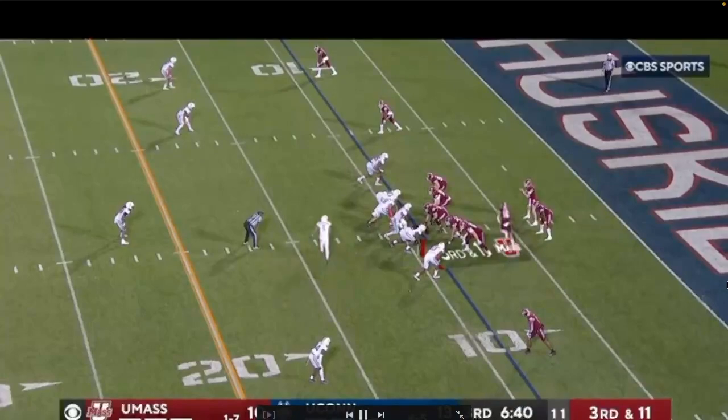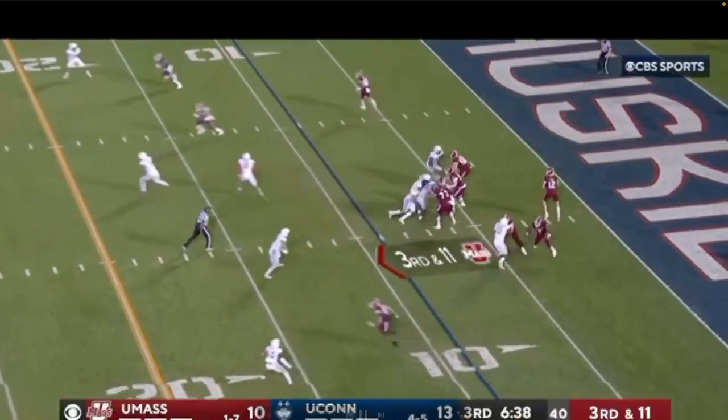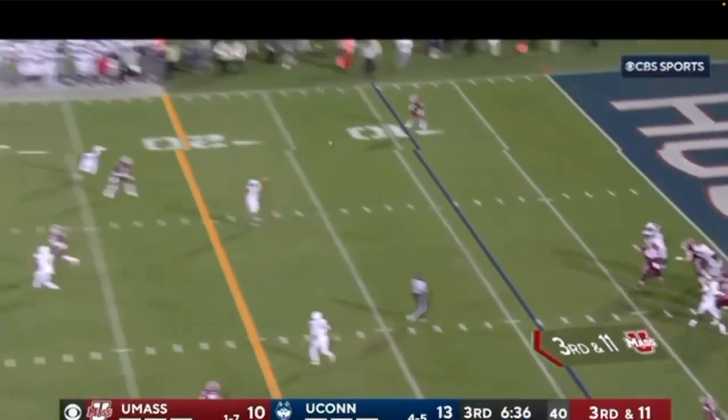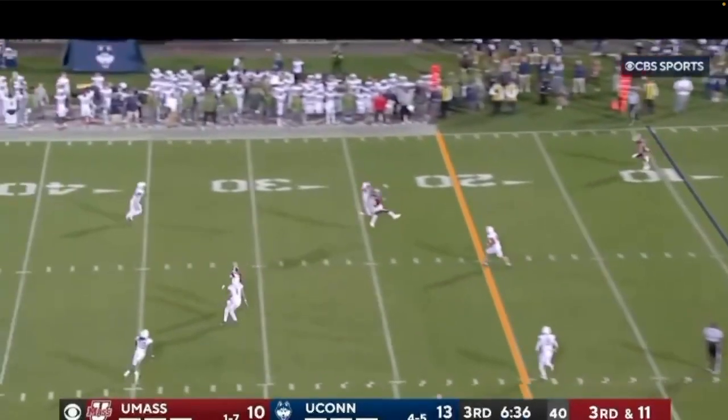So this is just kind of an ordinary play. He's in the pocket, a little bit of pressure, and he lets go of this one and just way sails it over the head of his receiver on a 3rd and long.